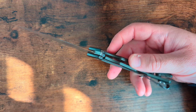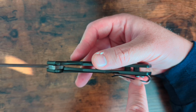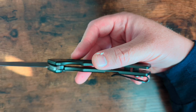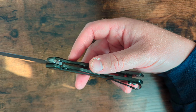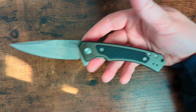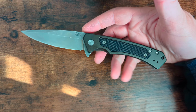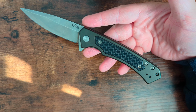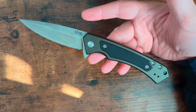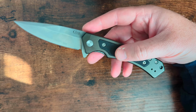I mean, if you look up reviews on YouTube of this knife, everybody complains about these screws right there not being recessed. That is the only thing holding this knife back from perfection. So the best place that I know of to get this is at Cabela's. They have these priced at $135. Most other places are $150. All right, Case Marilla, everybody.